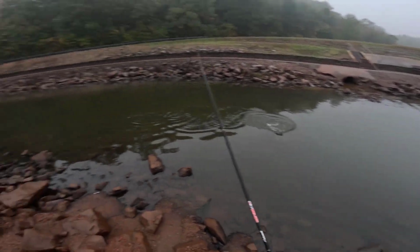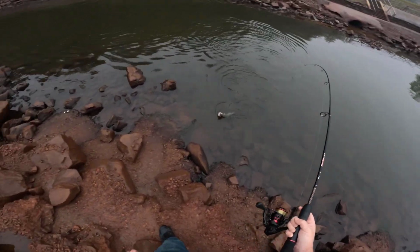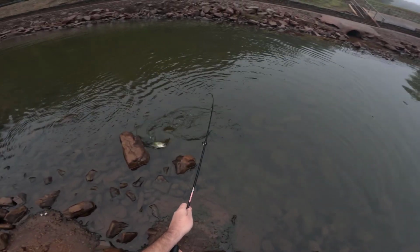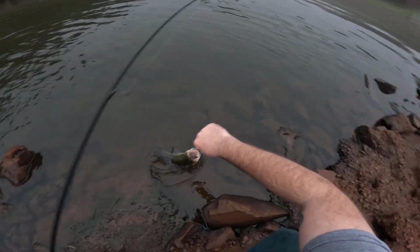Okay, maybe they're over here in the shallows. It's a pretty alright bass too. Hey, bud. Come here. You got hooked a little wonky there, didn't you?